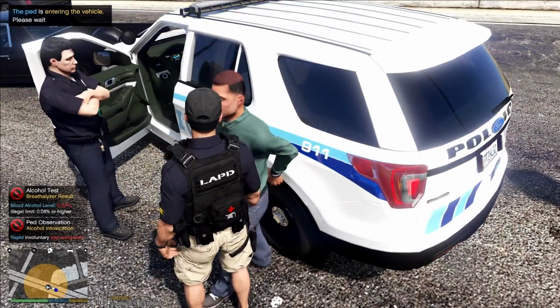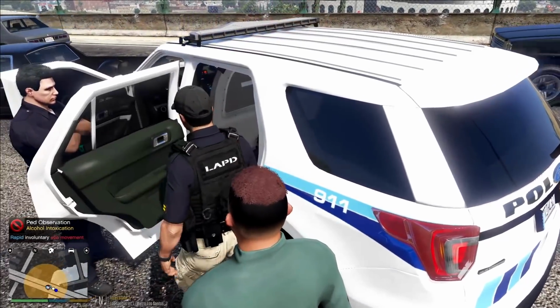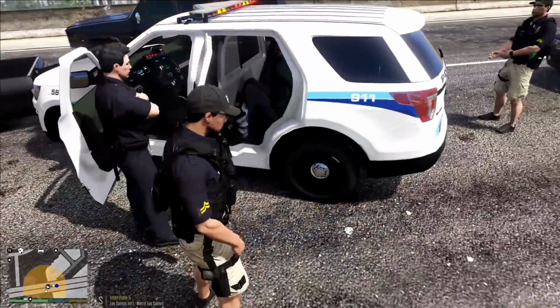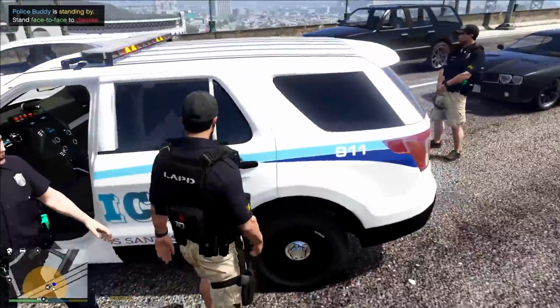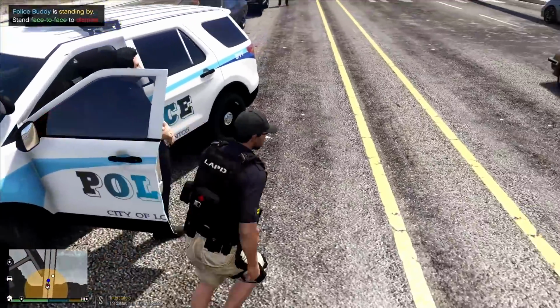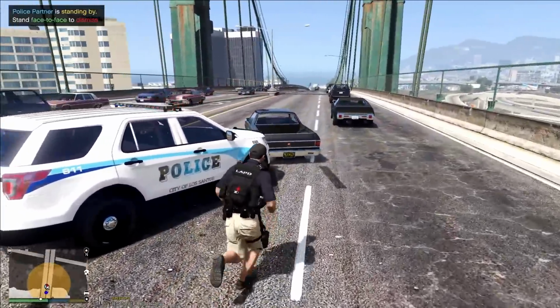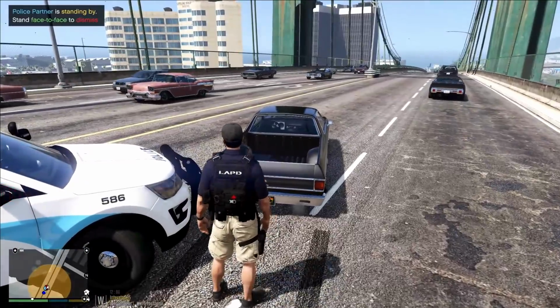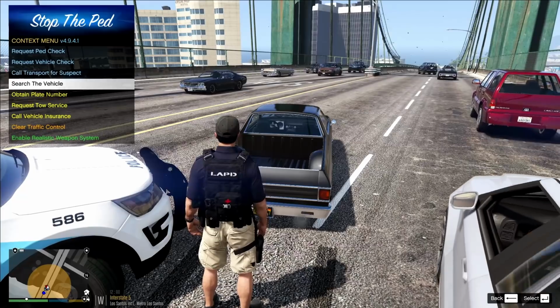Watch your head, man. We're going to put you in the back here, okay? Alright, we got him in there. I'm going to just run around here, document the plate. Luckily, he didn't crash into anybody or run anybody over.